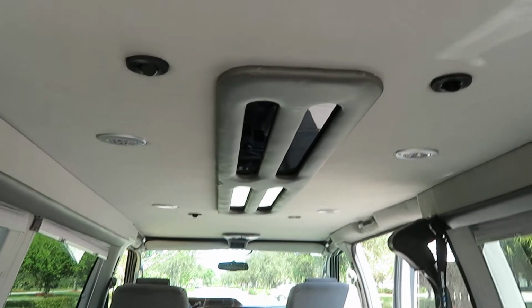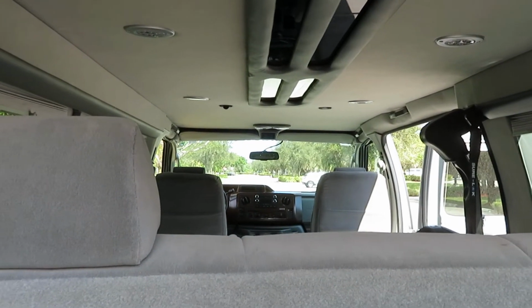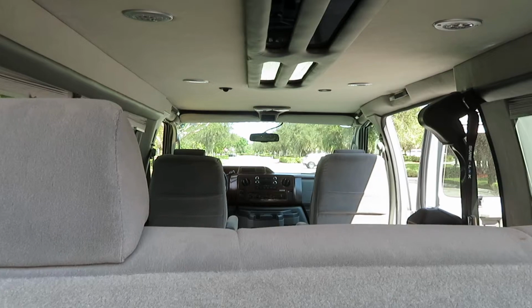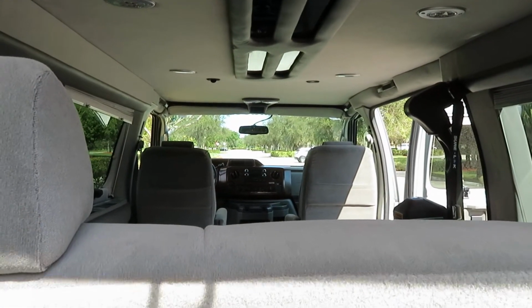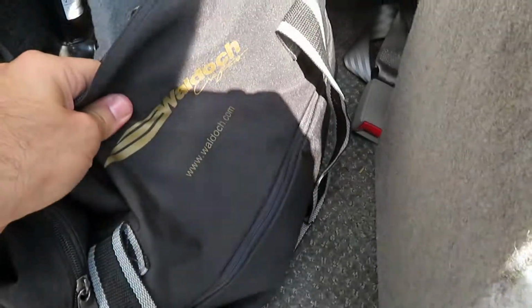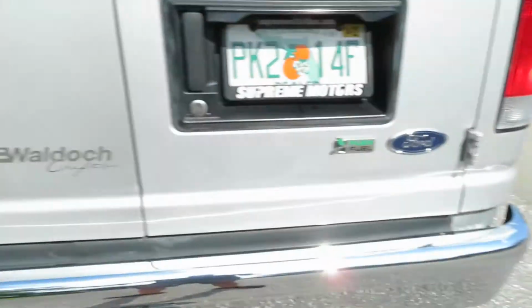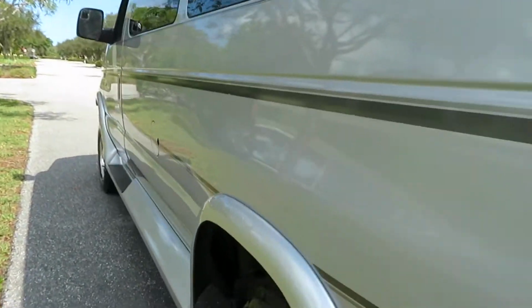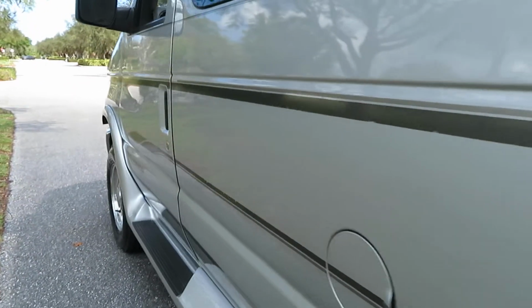Beautiful. Inside now, 33,000 miles, clean Carfax, no stories, lowered floor. It is a Ford 2011 E150 Handicap Wheelchair conversion van. Got your Waldock manuals. All your stuff is here. Beautiful window shades. It's pretty nice and laser straight down the sides. There's a couple little nicks in the stripes, which is normal for a van of this age, but overall this van is flawless condition. Beautiful. Paint's beautiful, no accidents, non-smoker.